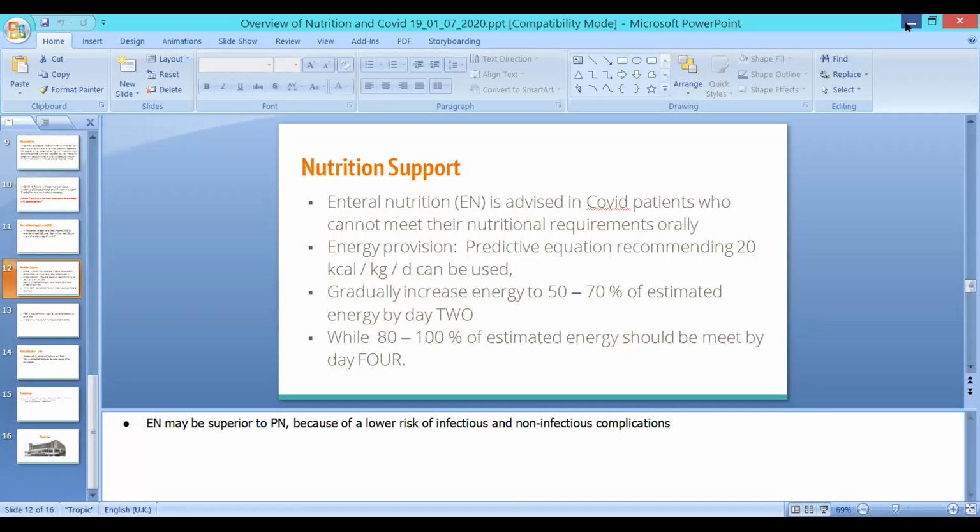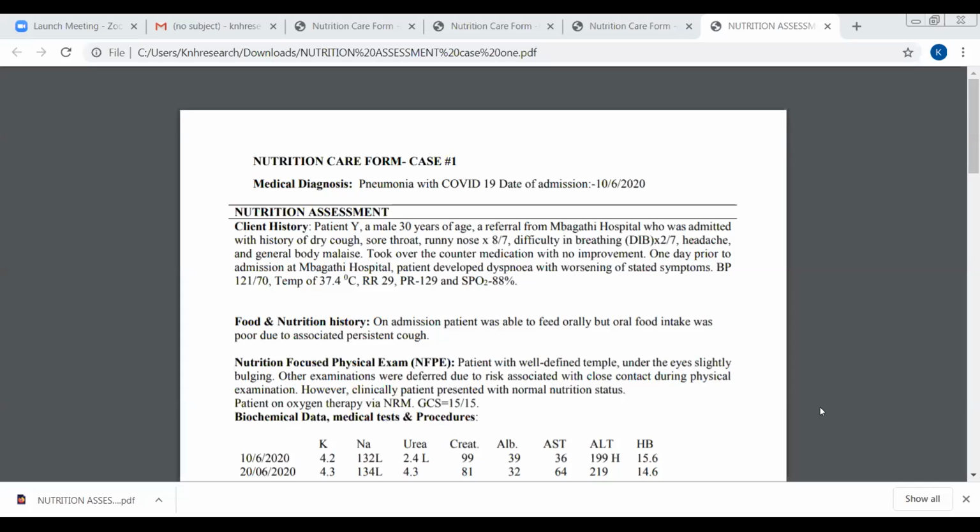I apologize for the slight glitch. Give us 1 minute to sort it out. But in the meantime, I think we could be listening to Innocent. Oh, okay, it's there. All right.